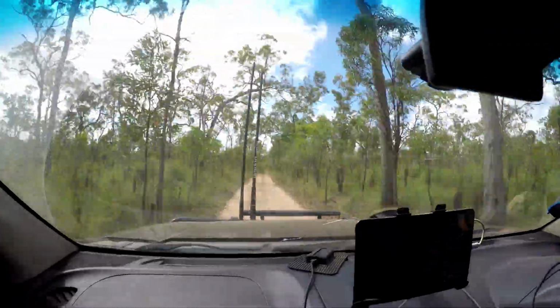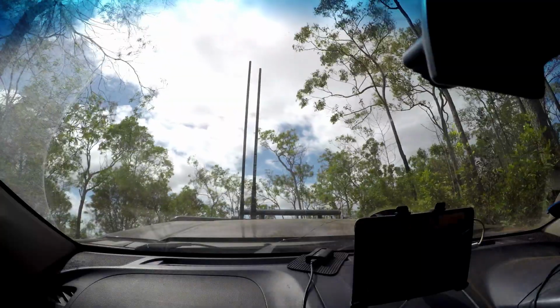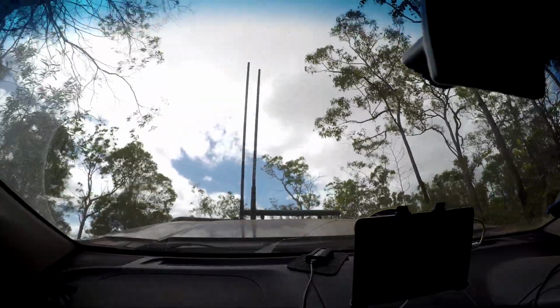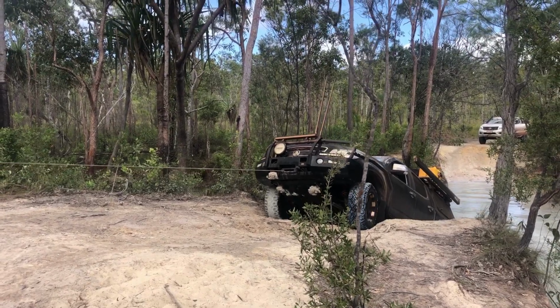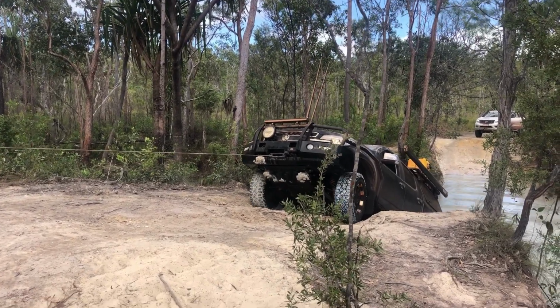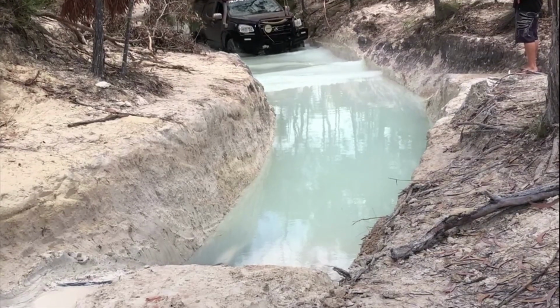We got to the creek crossing and decided which way we were going to try and get through it. What we tried first didn't work. We winched and winched and winched, but just couldn't get out. So we decided we'd go the other way and got some help from another four-wheel driver to get us out through that section before heading on to the Pasco River.